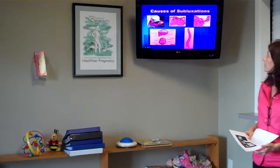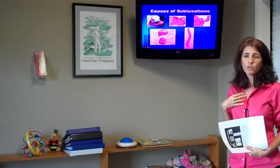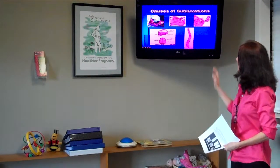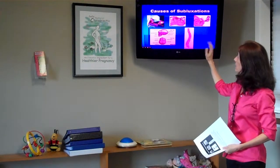I want to talk very much in detail about how a baby gets subluxated. Things that we have no control of, but that happen every day to babies. And in here I have pictures of forceps delivery and C-section births.